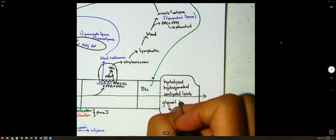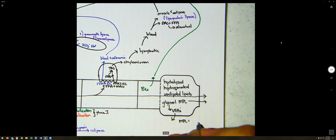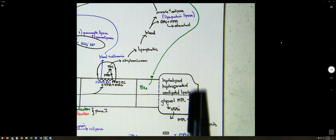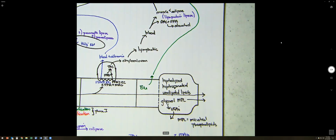We also have the synthesis of MPL, and MPL gets excreted. MPL equals microbial phospholipids. If you watch the rumen video, basically everything that happens in the rumen can happen in the large intestine. It's just going to happen in a very small amount in the pig, more in the horse than in the pig, because we have more microbial activity. But undigested fat can be acted on in the large intestine. I just wanted to go over that in a real sense.